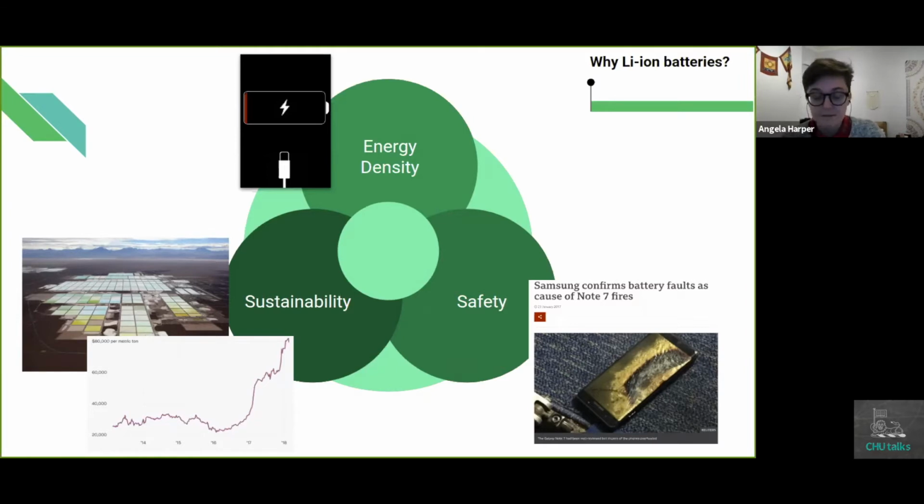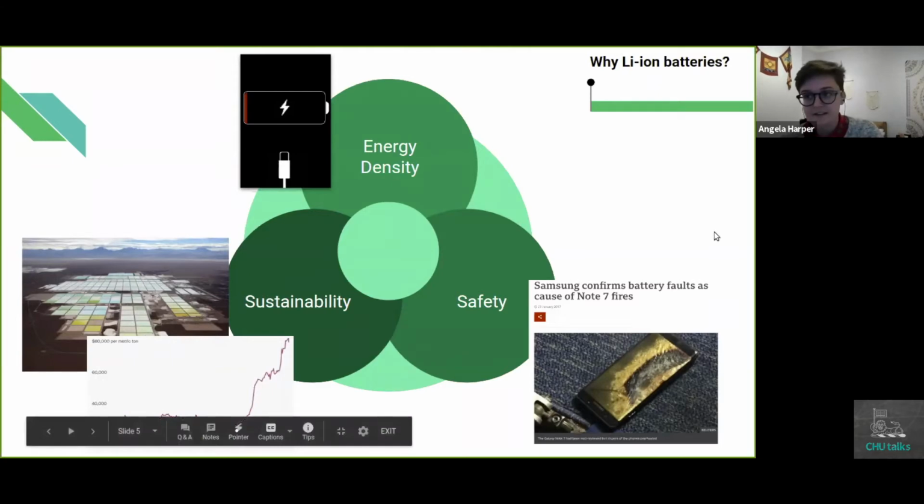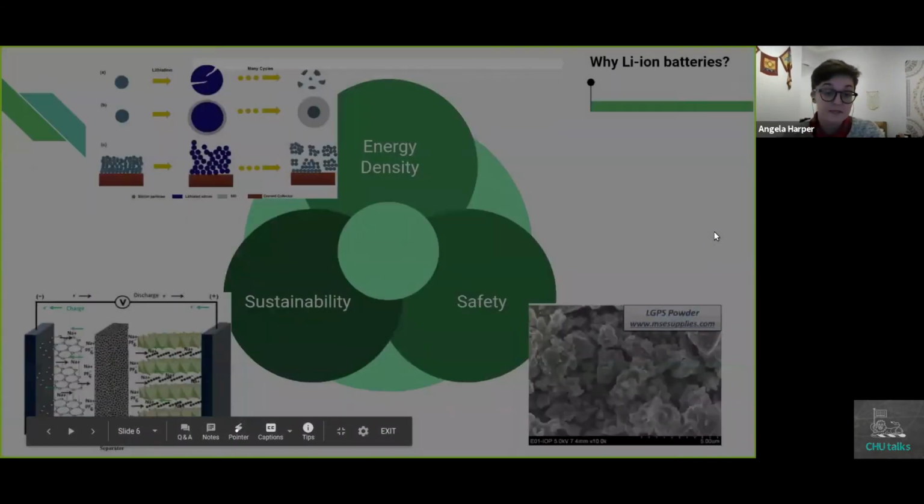in a large scale application, and it's probably also not good for the environment. And our goal here is to make a better environment. So we have all these problems with lithium-ion batteries, and you can tackle them in a lot of different ways. But the main way that we're going to take a look at tackling these problems is through new materials.